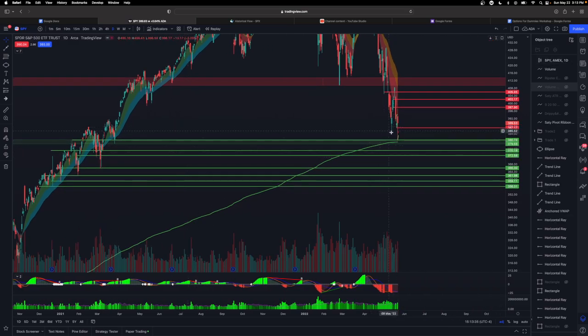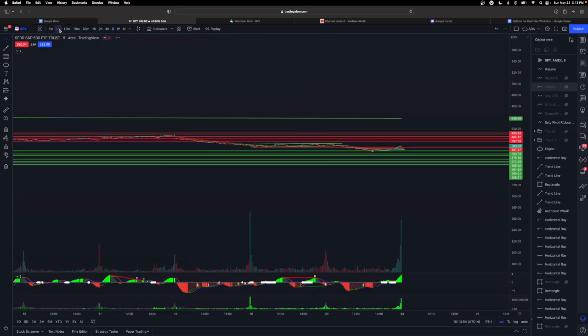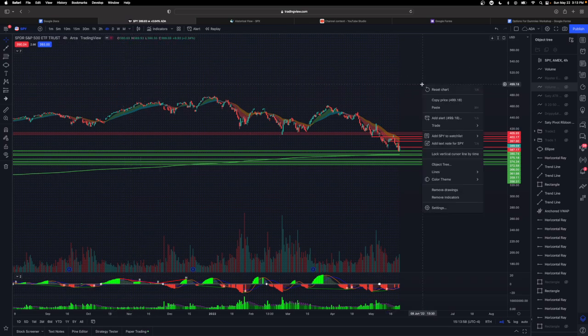So we have confluence of two things, right? And also from the all-time high for SPX and SPY, we were down almost 20%. So everyone was posting we are in a bear market officially and we are going to crash and stuff like that. But I was just waiting patiently. So let's go to the 4-hour chart first of all for SPY.